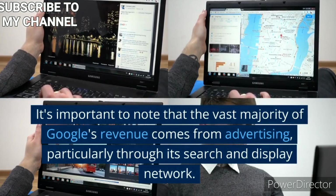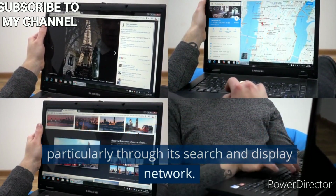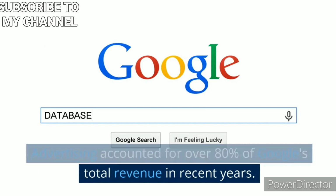It's important to note that the vast majority of Google's revenue comes from advertising, particularly through its search and display network. Advertising accounted for over 80% of Google's total revenue in recent years.